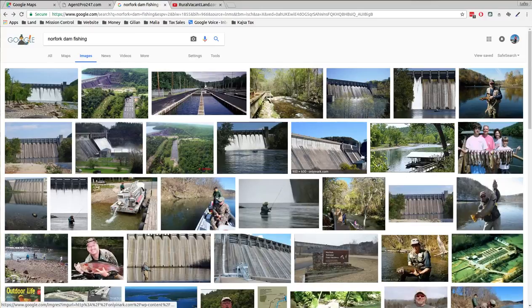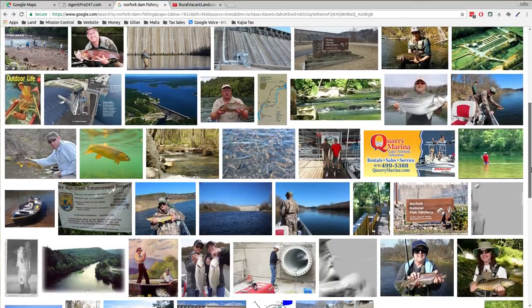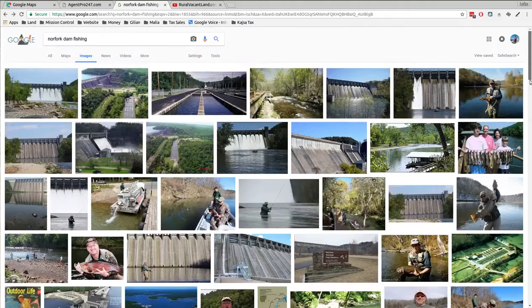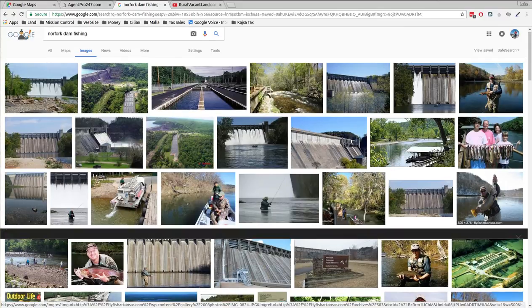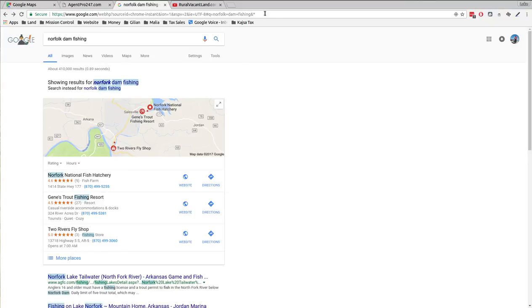There's a lot of trout in there. Trout and the classic fish, so sounds like a fun place to go fishing. You can choose from numerous different fish. Look at this guy. Look at that trout. Is that a brown trout? Maybe that might be down the river more. Not in the lake. I don't know.